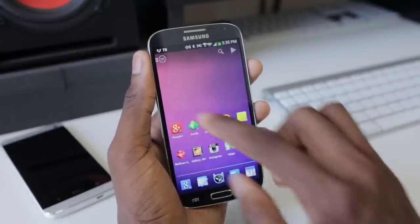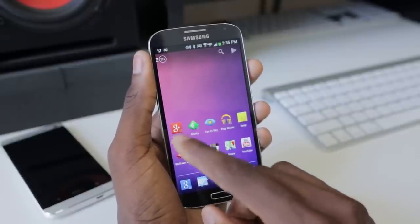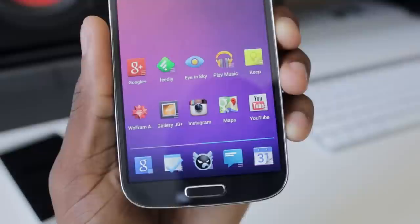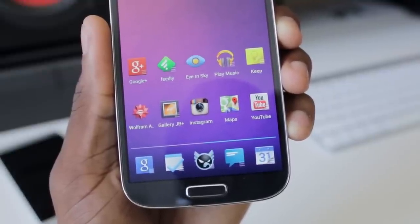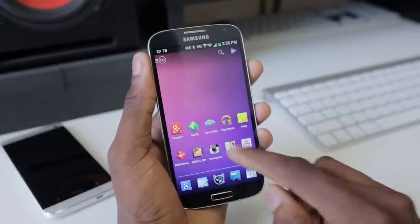And I have two pages. So one is my Dash Clock full screen widget. And right beside that is my most frequently used apps. Those are the frequently used apps. So I have Google Keep, Google Play Music, Eye in the Sky, Feedly, and Google Plus. Eye in the Sky is the weather app. It's a pretty great app, and it's also a beautiful day outside.